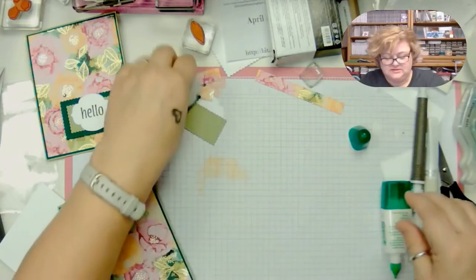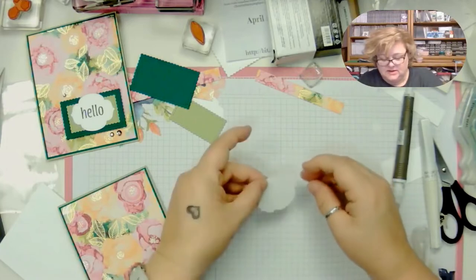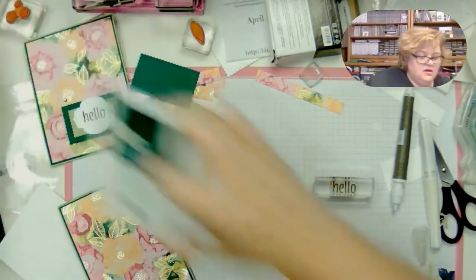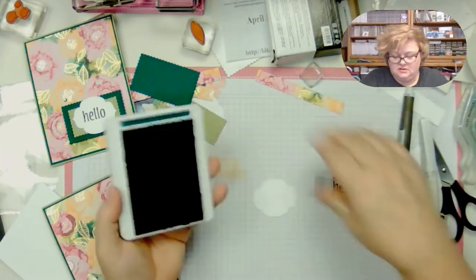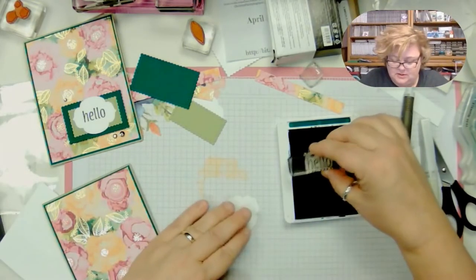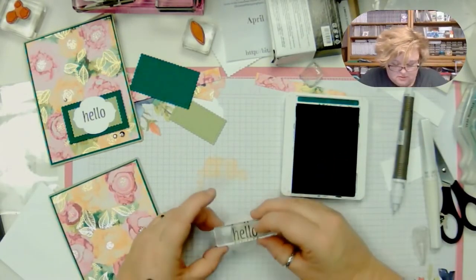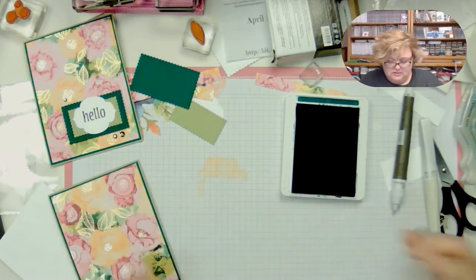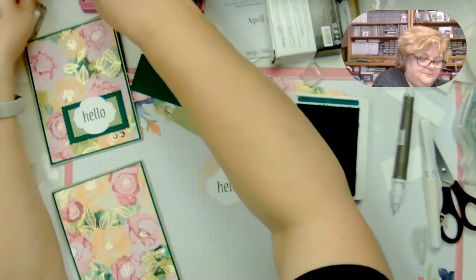Okay, so now let's stamp our sentiment. I'm using the super cute hello. Of course, if you wanted to bring out more of the pink, you could use that, but I'm going to go ahead and use the Shaded Spruce for this one. I'm just going to stamp the hello right in the middle of my Basic White label that I die cut with the Stitch So Sweetly.